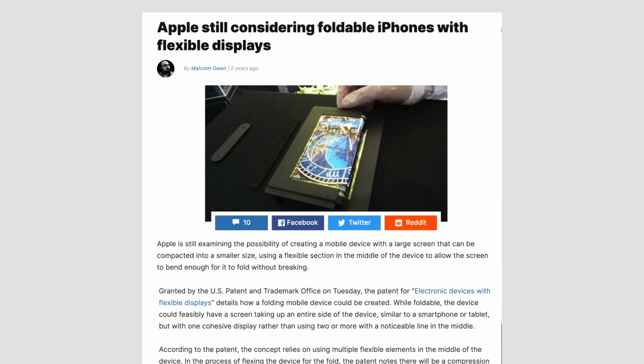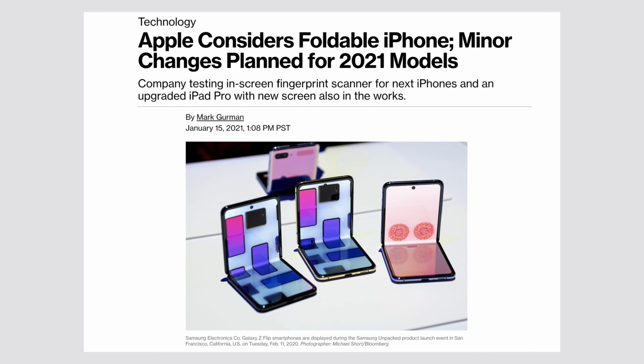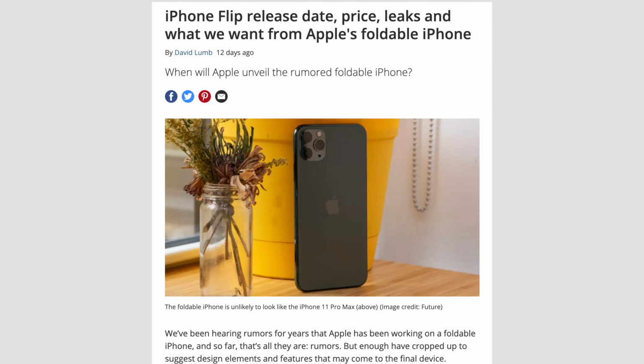We've been hearing leaks and rumors about Apple making a foldable iPhone for years now, but for some reason, I always had my doubts about Apple actually going for it, since it's such a niche market. But we recently got some groundbreaking leaks that point to it actually coming, and coming sooner than we thought.